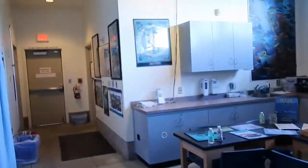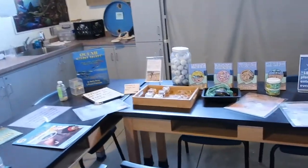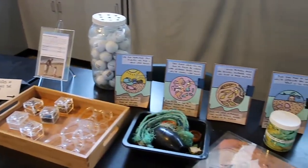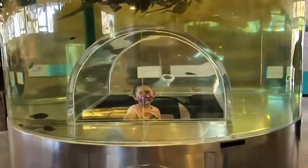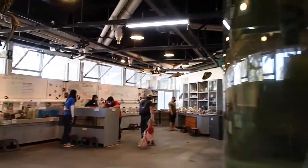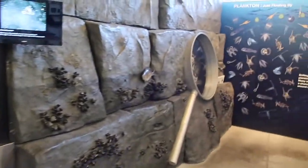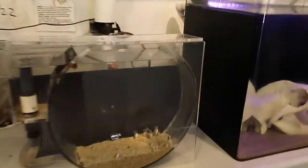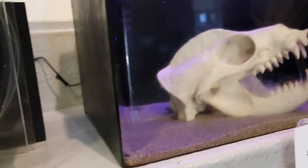We have some more stuff over here. More educational things. And how to take care of the water. And the sea life. And how plastics are not good for our animals of the ocean. Ah, I see you. We have some more stuff over here. This is more like, oh my god, that's so interesting. This is a Pacific hagfish.